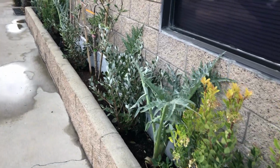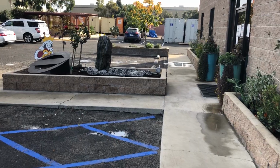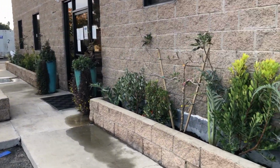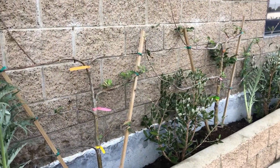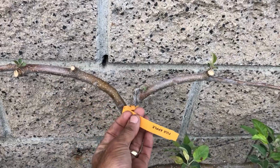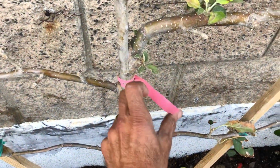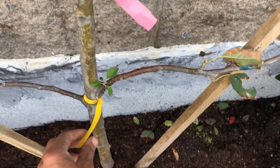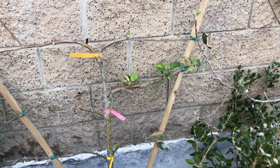And here we are, the finished product. We're at Kellogg's Soil Corporate Office, and here's a food forest we just installed. Interesting thing about these apple trees, they're espaliered, so they grow against a wall, but there's three in one. There's a Fuji on the same tree, here's an Anna, and here's the Golden Dorset apple. So they'll all bloom at different times.